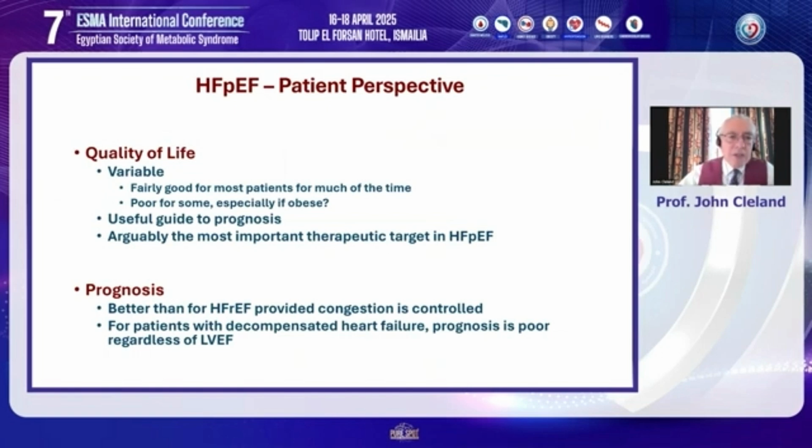From a patient's perspective, I think there are two issues. One is quality of life, and the other one is prognosis. Quality of life in the HFpEF population is variable.